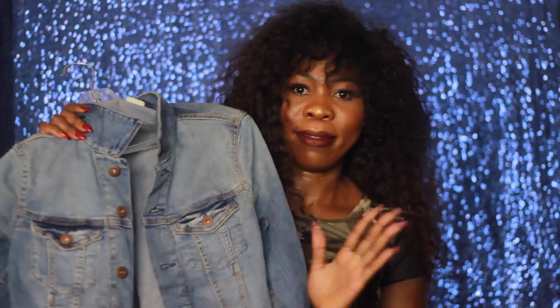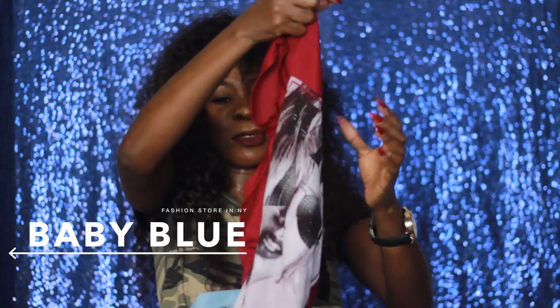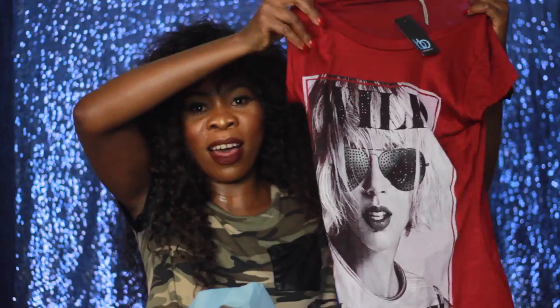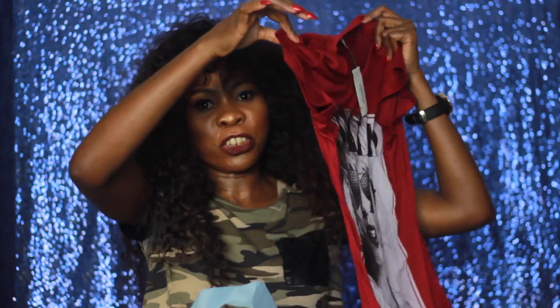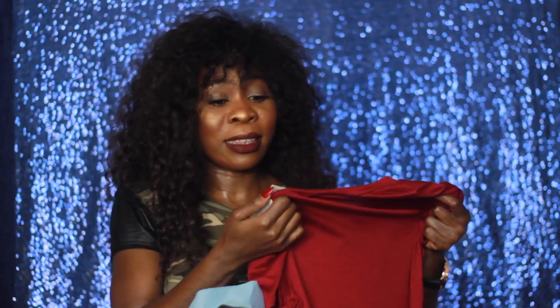Denim on denim. Yeah, Baby Blue store. Let's see what I got from them. This one, I love this shirt, guys. I love the graphic on the front part. The print says Wild Spirit. This is it, guys. Burgundy, a short sleeve. It has this cut on the bottom. I got this in size medium and it was $15.